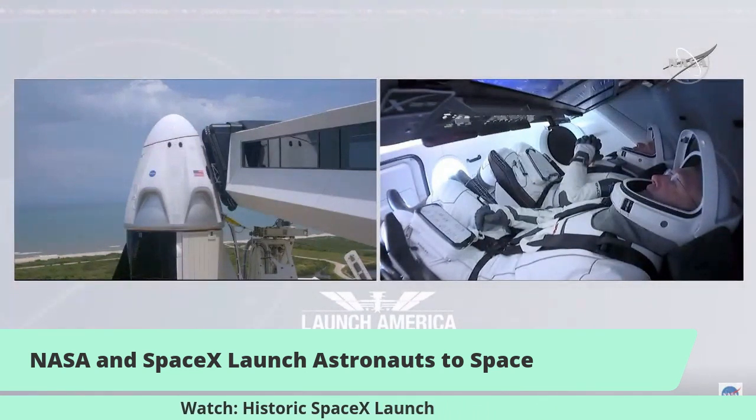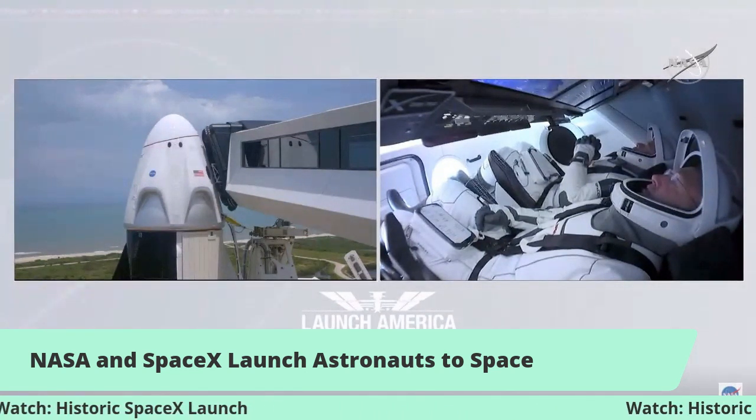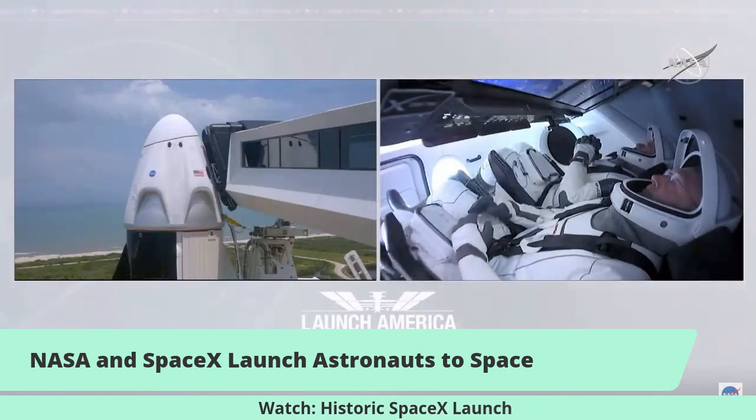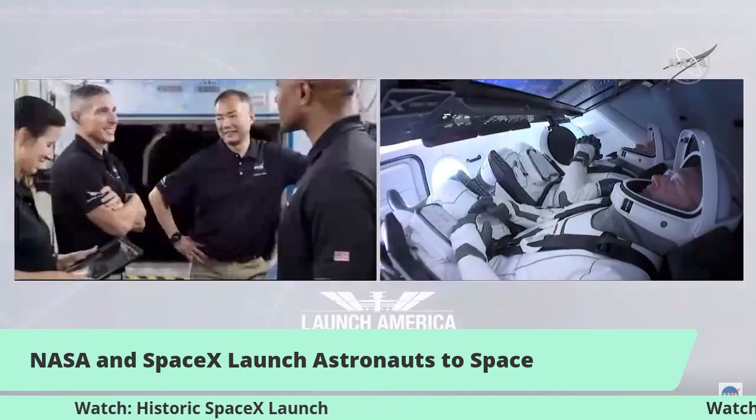And as we look to the future beyond this test flight, later this year the first operational crewed mission for NASA will take place. NASA astronaut Mike Hopkins.